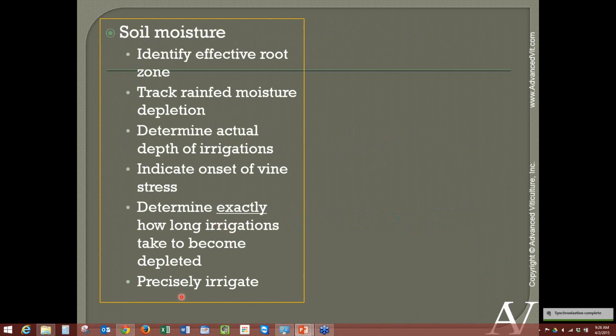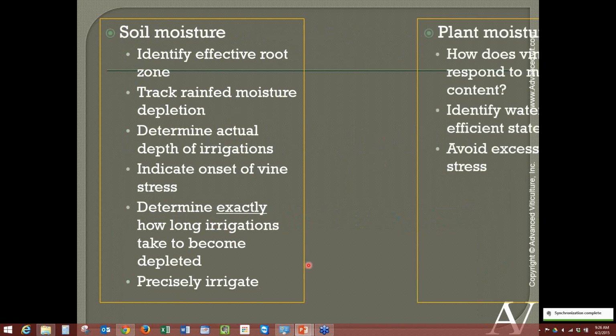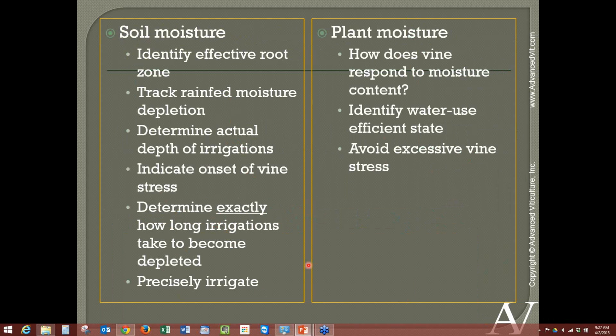Now the plant moisture monitoring devices I'll talk a little bit about today, but not a lot. It's another topic that's, I think, extremely important. It's telling us how the vine physiology responds to the moisture content in the soil and to the weather. We want these vines to get into a state of being water use efficient, and I'll talk a little bit about that in a slide or two. But to me, this is how I can get down to 20% ET, and that's by getting the vines into a state of being water use efficient. That's why this irrigation approach seems to work, because it keeps the vine in that state for a longer period of time.